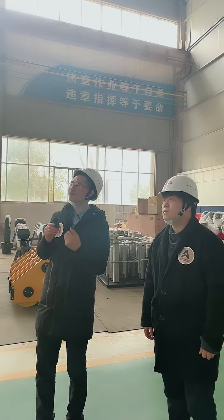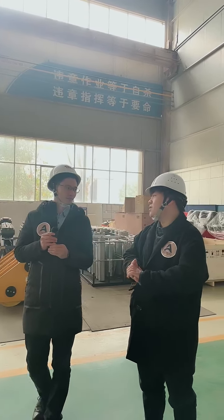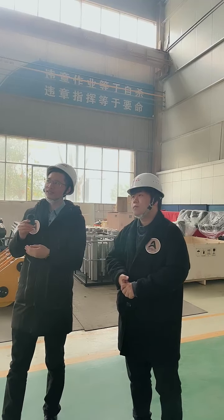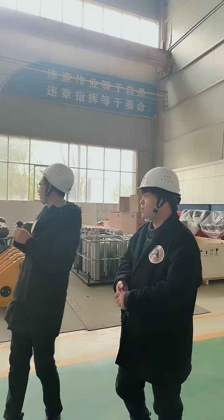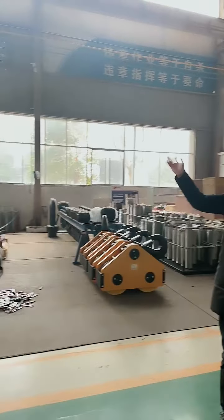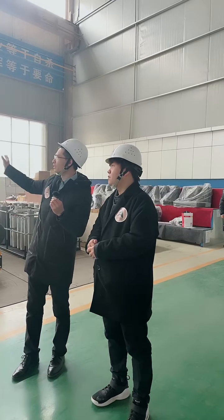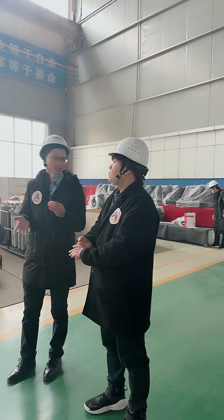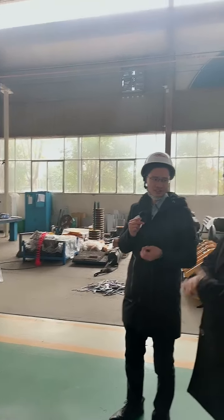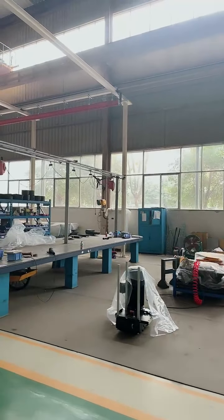The dead weight is much lower than the traditional design crane, so the raw material of steel plates used is less. You can see this is the I beam, the H beam that supports the crane. If the dead weight is lower, we can select a smaller beam size, so it can also reduce the cost for the customer. As we can just have a view.